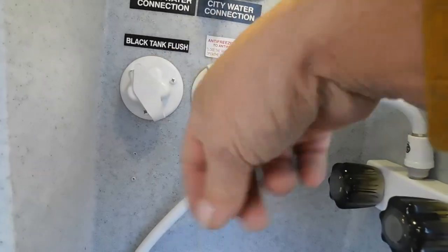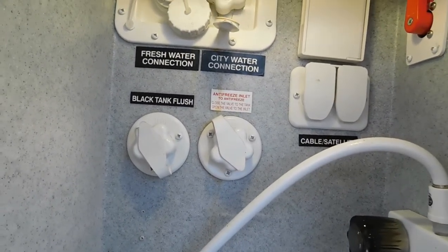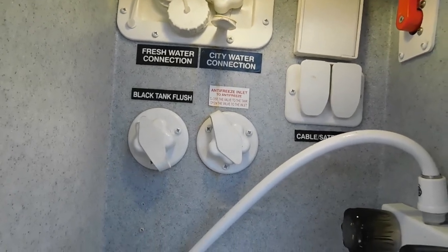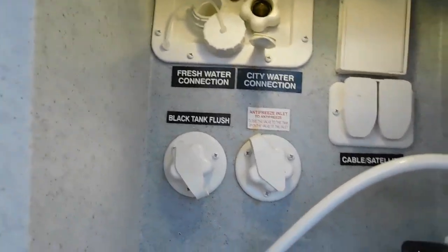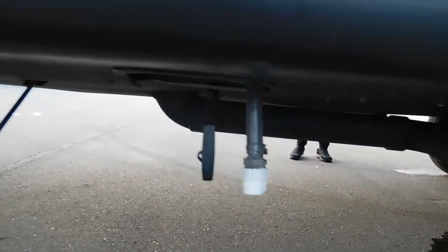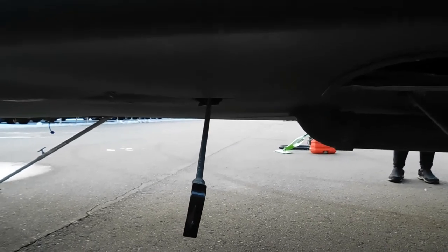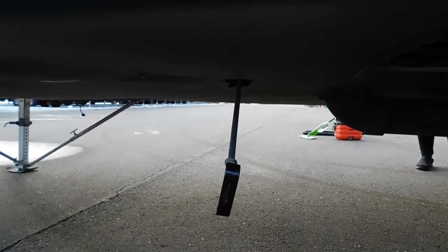What that's going to do is wash out your black tank. Clean that out nice for you. Get all that nastiness out of there. Go ahead and unhook your hose. Come down here. Close your black tank. And then you're going to pull this gray tank. That gray tank's going to be cleaner water, your sinks and showers.